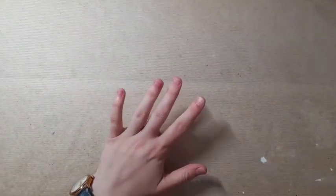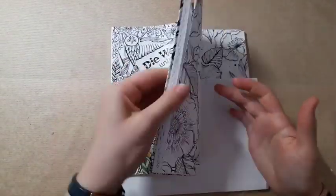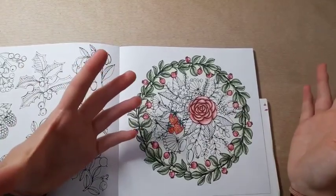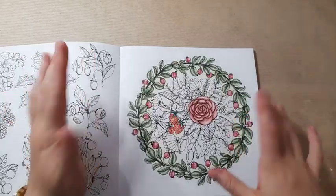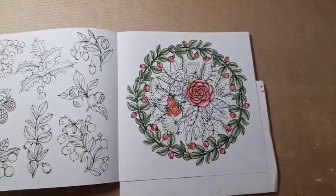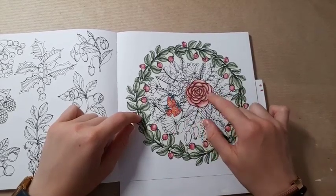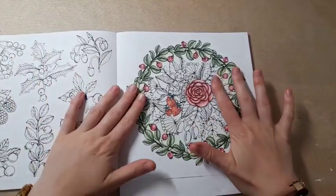I then have two Rita Berman WIPs. The first one is from Die Welt unter der Lupe Zeeland, and this one I also started on holiday. This one I'm doing really slowly, just because I'm taking my time with it, and also there's lots of repetition on this border, which I don't mind. Once in a while I really like doing repetitive things. I'm using Black Widow pencils for all of it apart from the rose here, which I did with Polychromos and a few Black Widows.